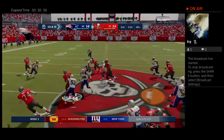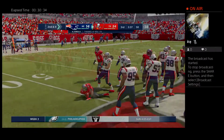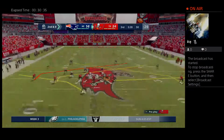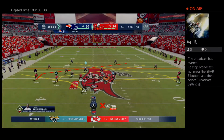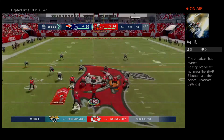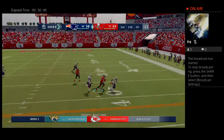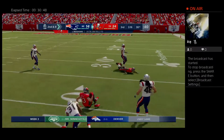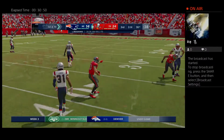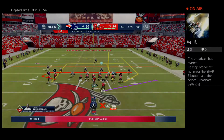Out of the shotgun, it's Jones. And he'll be brought down right at midfield after a gain of only a couple. The last run got a couple. Here's 2nd and 8. 2 yards on the pickup. It's 2nd and 8. Operating from the gun, Meadows. That's Isabella open on the right side. And he's got another first down as the tackle's going to be made at the Patriots' 38-yard line.